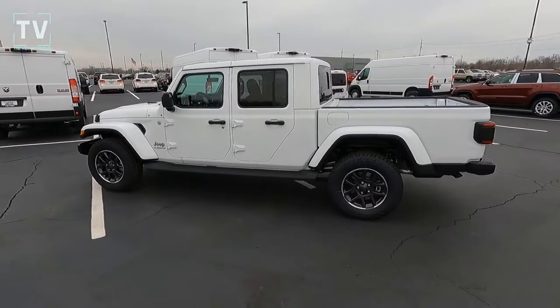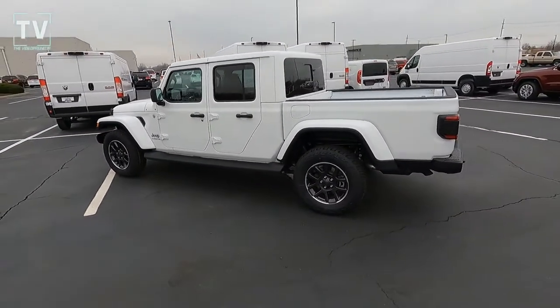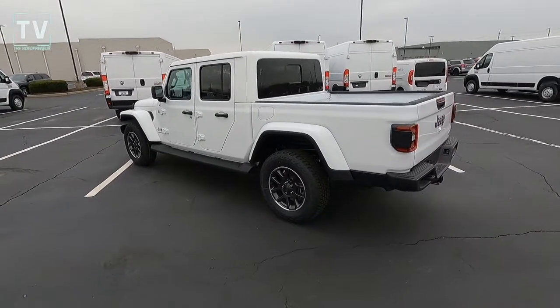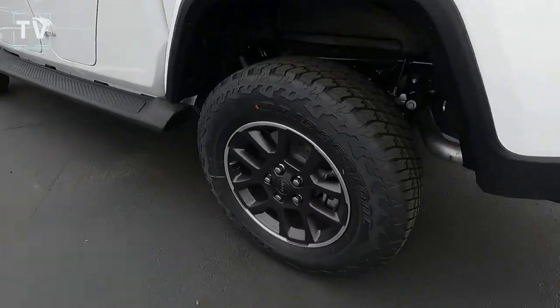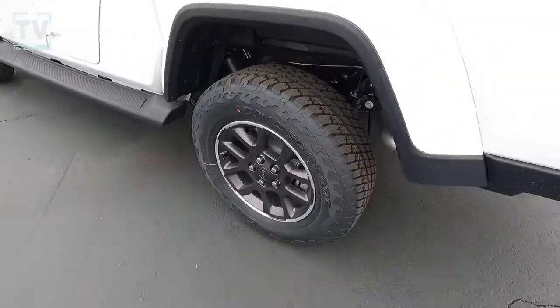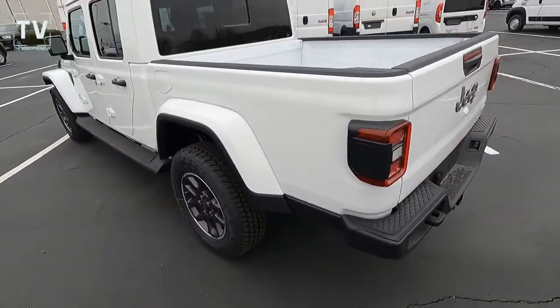Here we can see the 18-inch alloy wheels wrapped with all-season radial tires. They are 255/70R18 all-terrain tires. Great looking tread on those tires.